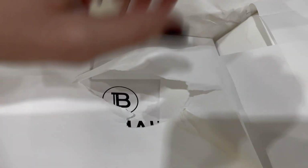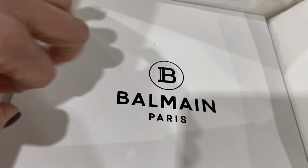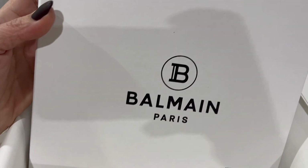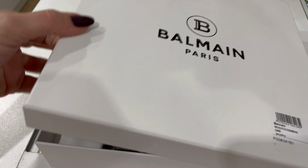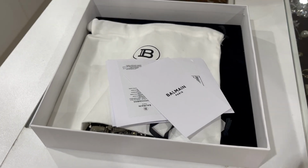So I got it about a week ago. So this is my clumsy attempt of filming this and opening it with one hand. But the main purpose of this is for you to see how it actually arrives. And this box was pretty big. I did not expect the box to be that big.